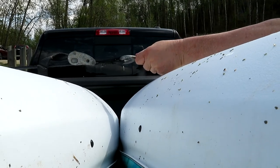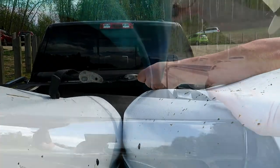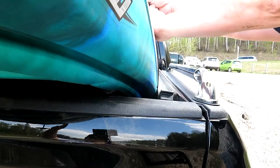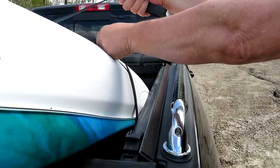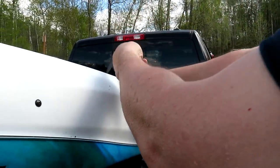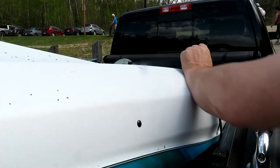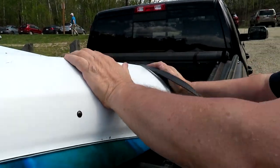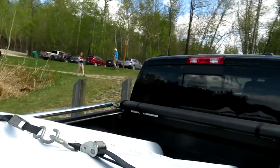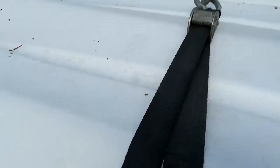And I'll get you up here once I've done this and show you how I've got them strapped in. Tension there. Tighten the strap. And there they are. So just kind of buckled in like that. A bit more tension.